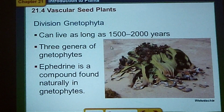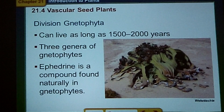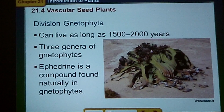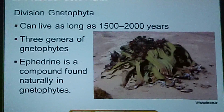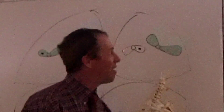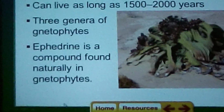This type is called a gnetophyte, which is a desert plant that has these real leathery leaves. It has a long stem that goes down through the sand to reach the water. And these live for a real long time, up to 2,000 years. And they produce seeds right there at the top. Have you ever heard of ephedrine? That's kind of a chemical, kind of like caffeine that keeps you awake. And it's made by one of these types of gnetophytes, although it's a different type than this one.